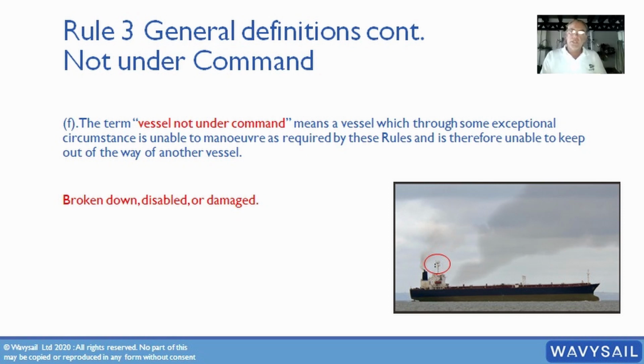If you ever see two black balls at sea, and we'll go through that as we go through the various presentations, two black balls just means danger, stay away at any stage. A vessel not under command is broken down, disabled, damaged. It could be steering, it could be mechanical, it could be any reason. In this photograph, there's actually a fire on deck.